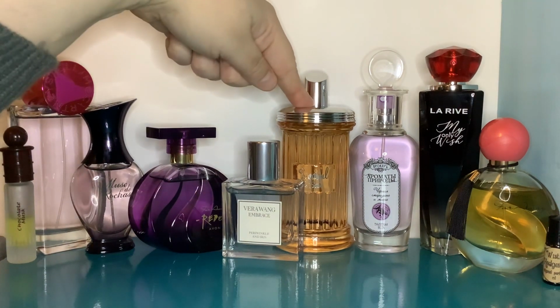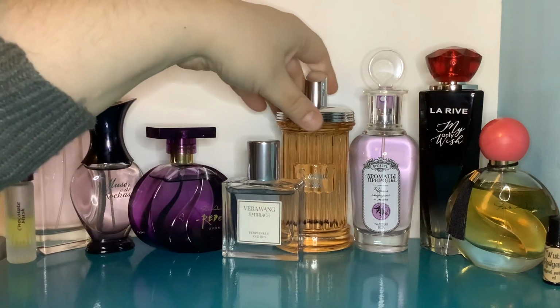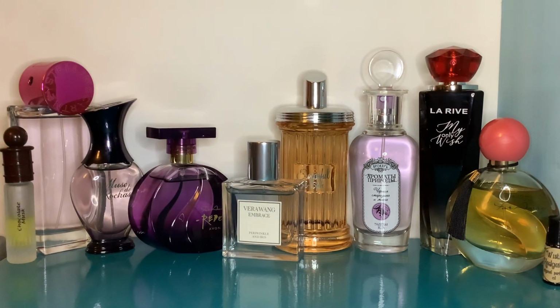And the one that I really don't like, to be honest, I mean, I don't know, it's just not for me. I really love the bottle. If I even slightly liked that perfume inside, if it didn't have that tar note, I'd probably keep it, purely because I absolutely love that bottle. But there's just no point in me keeping it and it just going off, because I'm not going to wear it, so someone else can have it.